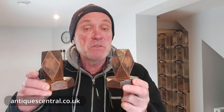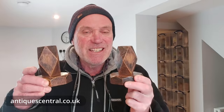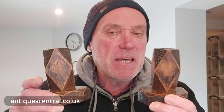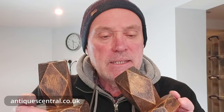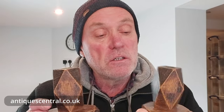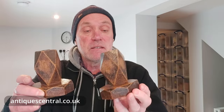I can't find anything else similar online. So they could be unique, although there are other multifaceted arts and crafts items out there. Can't see anything like this, so I'm not sure they came off a production line. As I said, I think I paid about £10 for them. And I will be listing these on the antiquecentral.co.uk website for in the region of £35, including shipping. So let me know what you think in the comments below.